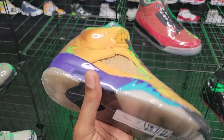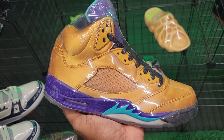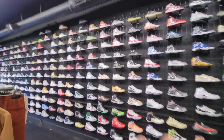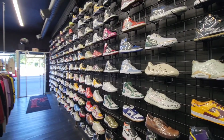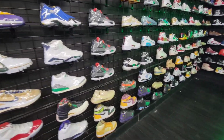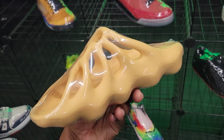Wow, size 7, the Freshmen of Bel Airs. Very limited pair right here. This colorway is definitely on point. $19.95. Dope selection all on the wall, man. Here on Fairfax, they definitely will have what you need, just depending on what shoe you're looking for, bro. A lot of limited stuff, a lot of casual things. $7.99 for this Yeezy slide, bro.